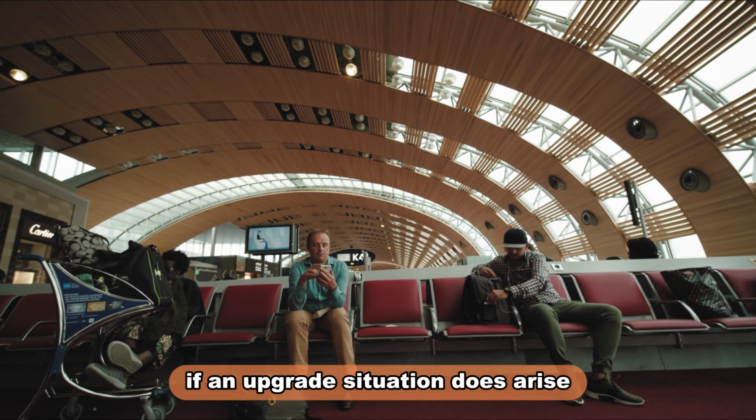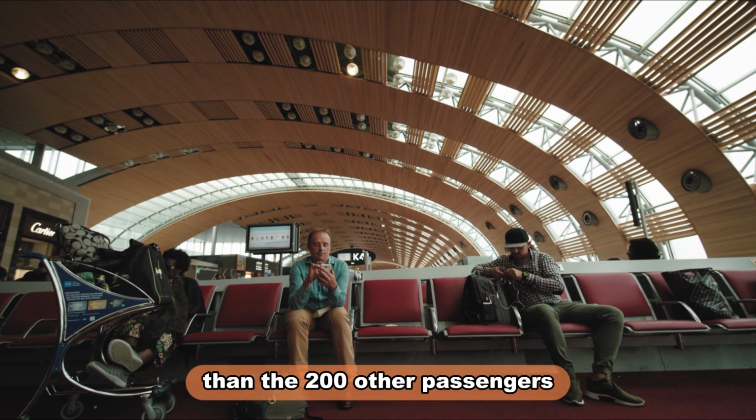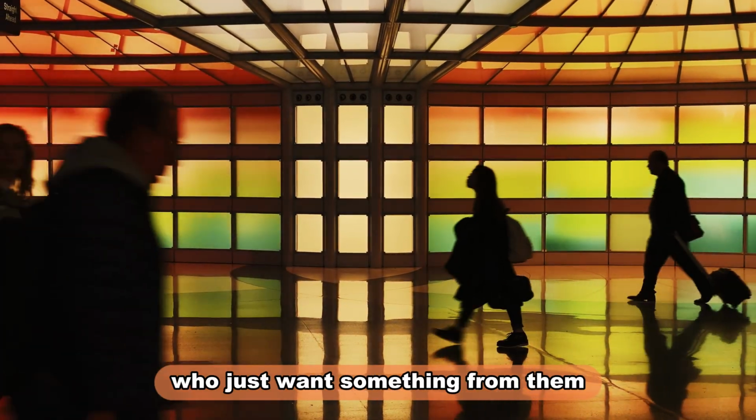The benefit? If an upgrade situation does arise, your act of kindness will make you far more memorable than the 200 other passengers who just want something from them.